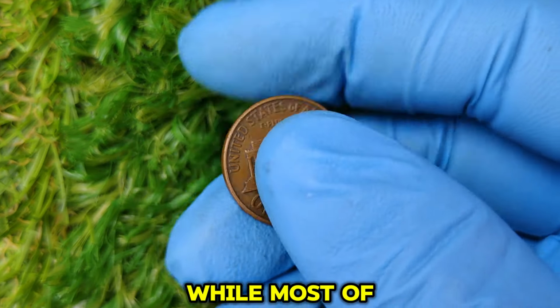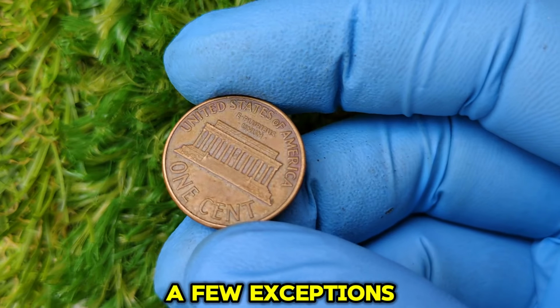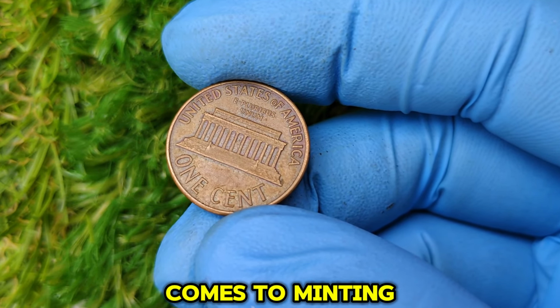Now, let's talk about some rare varieties and eras that can really drive up the value of the 1959 penny. While most of these pennies are fairly standard, a few exceptions stand out, particularly when it comes to minting errors.